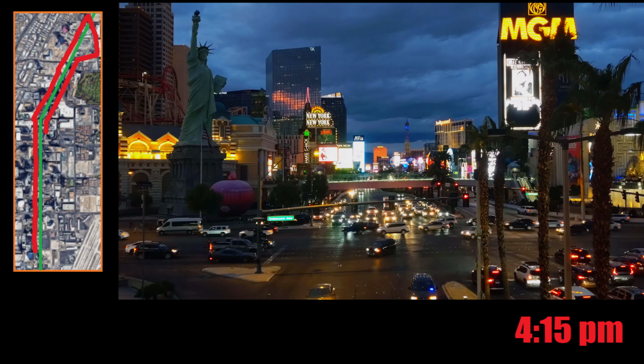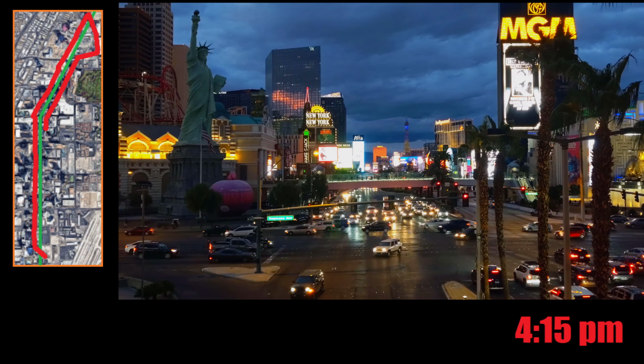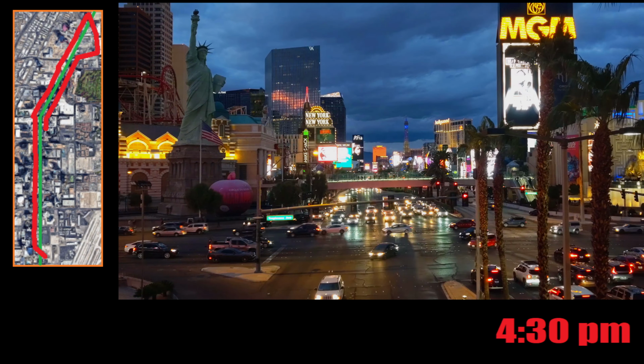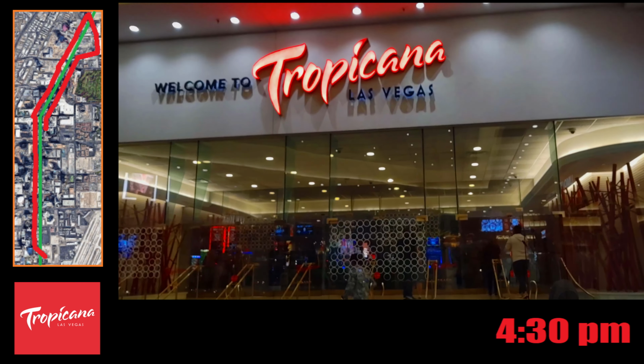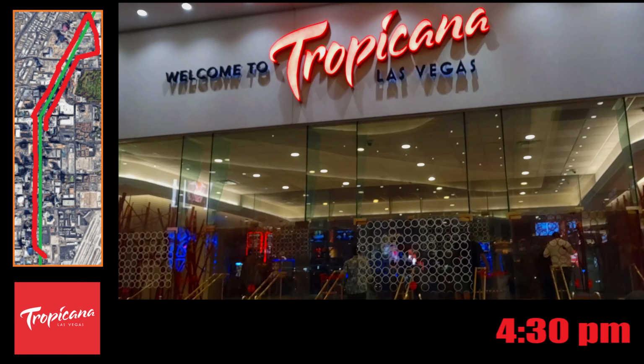One of the greatest views is going across the bridge here to Tropicana. Now we're starting to get dark out. Because it's November, it gets dark out pretty early, before 5 even. This was my first visit to Tropicana.